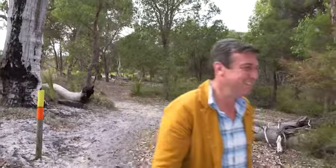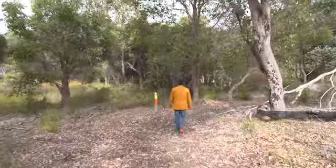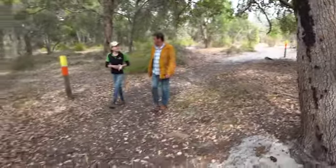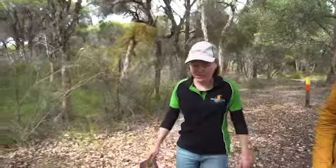Now, there's lots of different environments here as you move through the trail, which provides a lot of variety of things to see. The first thing you should know if you're not a bushwalking type of person is this is an easy walk and it's well signed. You start at car park number 1 and work your way through the different bush types.